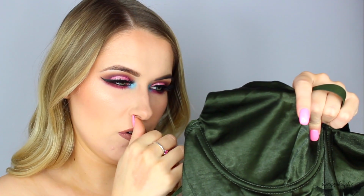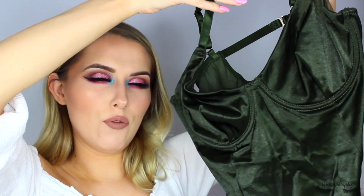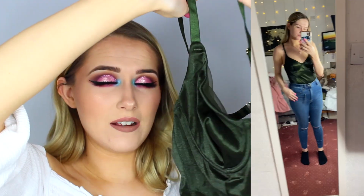I don't know how flattering it's going to be on my booby area though, because I feel like you can't wear a bra underneath the bodysuit, and it doesn't have any padding. I tend to prefer things with padding, but it does look really nice, and it's just such a simple thing. I feel like bodysuits are perfect for making an outfit that bit sexy. Just chuck it on with jeans and boom, you're done.